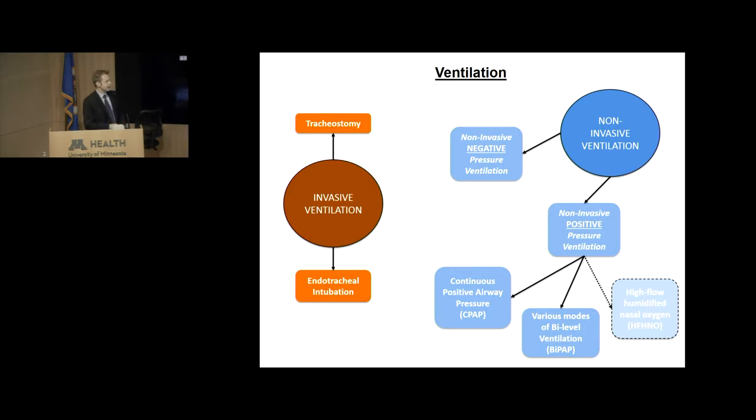So the typical way we provide non-invasive ventilation is by the positive pressure method. And the two main ways are CPAP, continuous positive airway pressure, or different methods of bilevel positive airway pressure. And we'll talk a little bit about how they differ. Now there's a third way, using a high-flow nasal cannula, which technically is not a real positive pressure ventilation method, but we have found over time that high-flow nasal cannulas, with their high flows, provide a certain level of positive airway pressure, so they can be considered under this group.